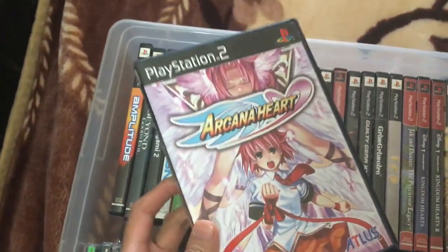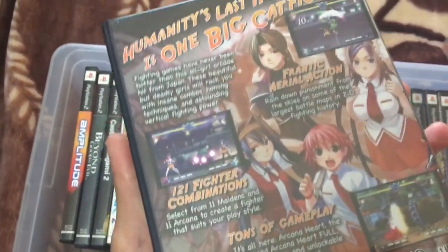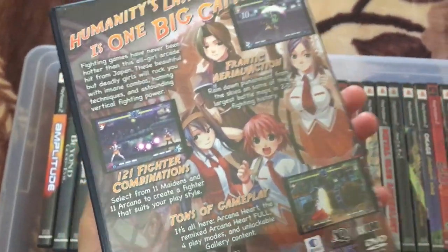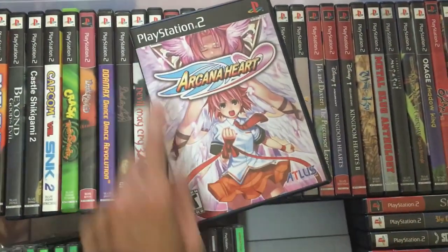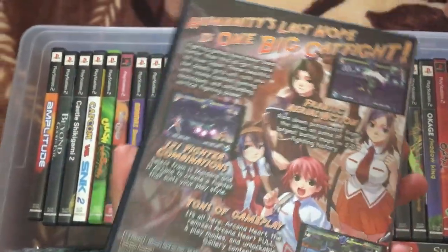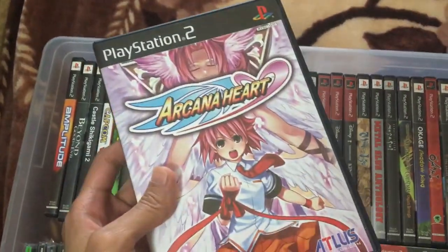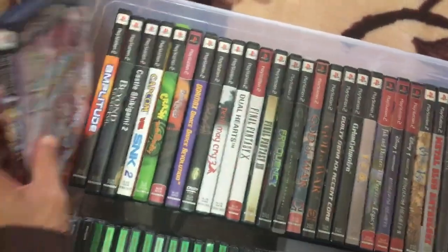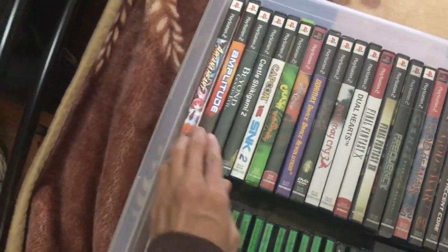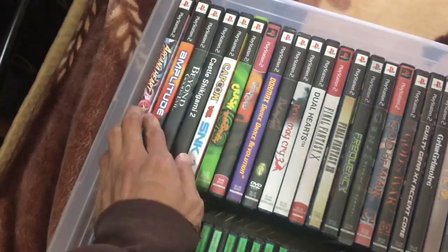First up, we got Arcana Heart for the PS2. This is the first game in the series. Pretty cool fighting game. I do love me some waifu fighters. Now, this one, I literally only played the arcade mode or the story mode once through, and then that's it. I never returned to it. It is a cool game though, so maybe. I guess my criteria is, do I feel like playing this game again? And so, Bowsy, so I guess I'll keep that.